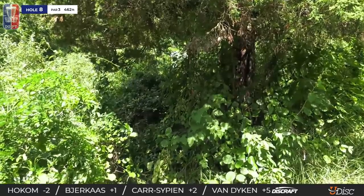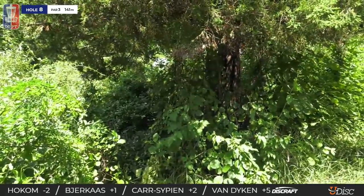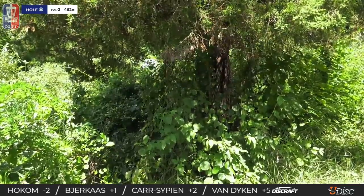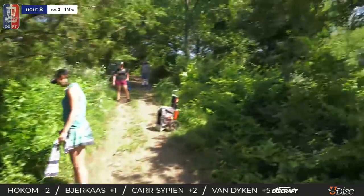And you can't even see them looking in there. That's how deep this rough is. I mean, they might need to start a clock because that... That's what I was just thinking. That just could be gone. Yeah. And it didn't look like they had a spotter or volunteer in that area.